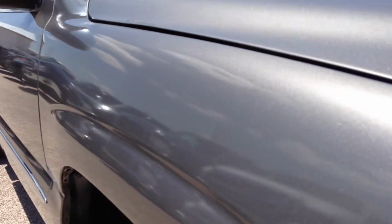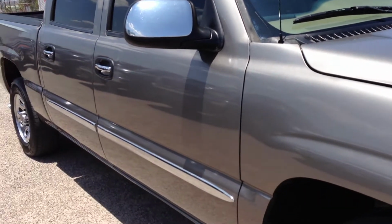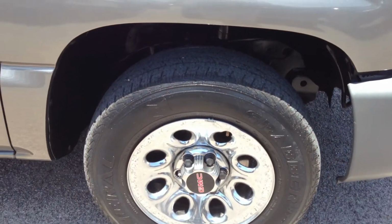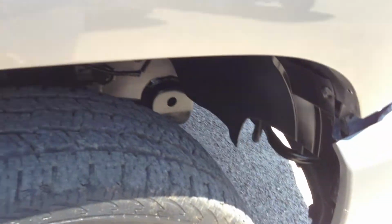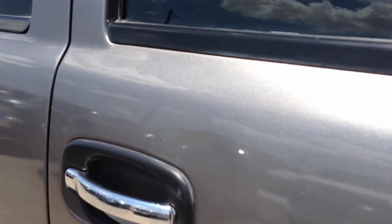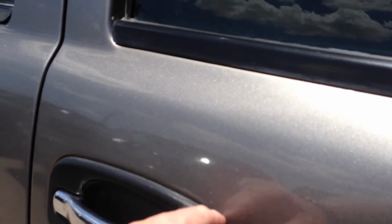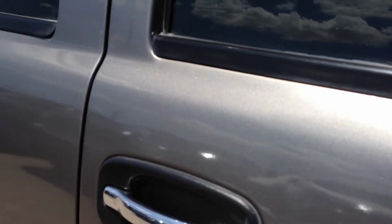The best thing to do is go to your local Mako paint and look at what their paint jobs look like, and you'll know what it is. To me, it looks fine for what you're probably going to use it for. There's a little bit of a ding right there.